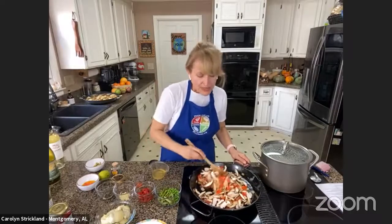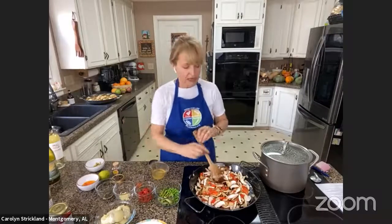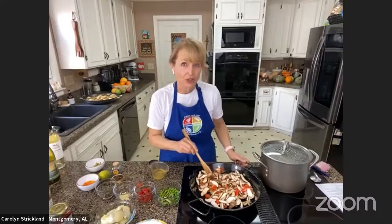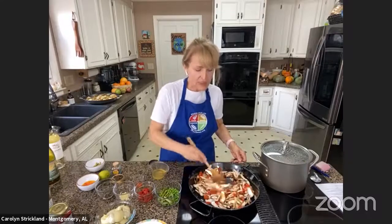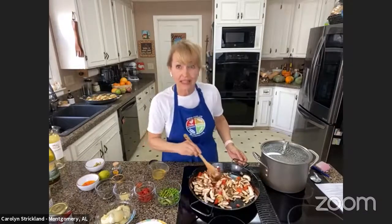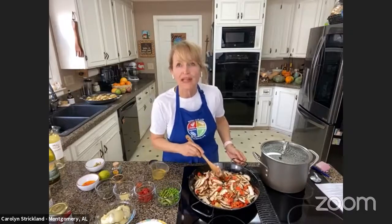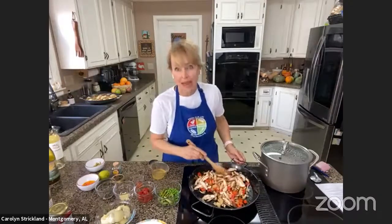So the reason that saffron is so very, very expensive is because, like I said, those Crocus sativus flowers only bloom 1 week a year in the fall. And every one of those little stigma or saffron threads has to be harvested by hand. And every crocus flower only has 3. So it takes 1,000 flowers to make 1 ounce. It takes 75,000 flowers to make 1 pound. So now you know why it's so expensive.